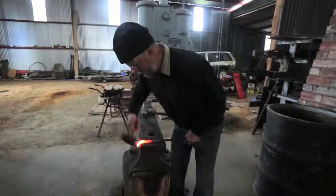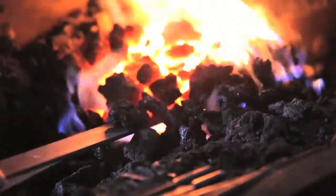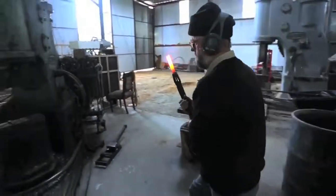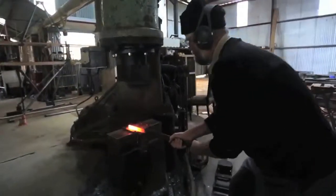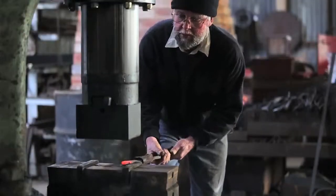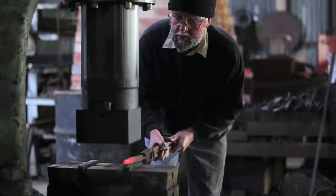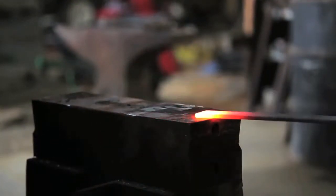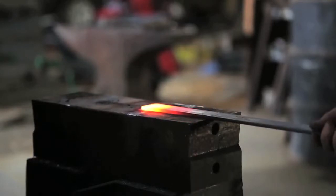We've had to use blacksmith methods because that's what they used in the original aircraft. So we've had to use those same methods today to actually make it so it looks the same when it's finished. Trying to keep it as authentic as possible, but you can't see every minor detail. So you think, right, you're working with an old craft, so let's think that way. And we're ending up with something we hope is as close as we can possibly get.